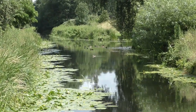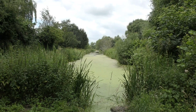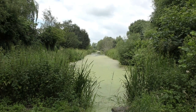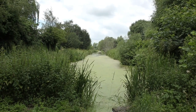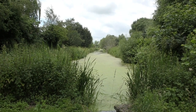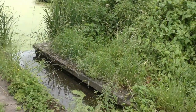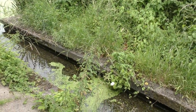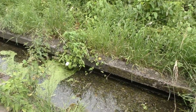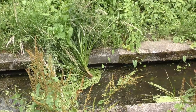Here we are looking back towards the Newport Basin and Wharf, and this is the other side of the bridge, showing the canal still in its beautiful surroundings and wildlife in abundance. Running alongside, you can still make out the overflow that used to bring excess water down, bypassing the lock back into the canal.